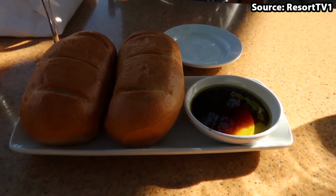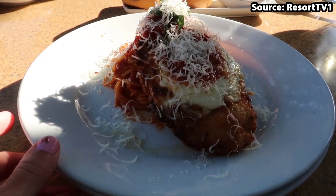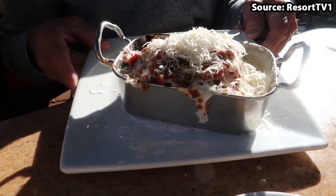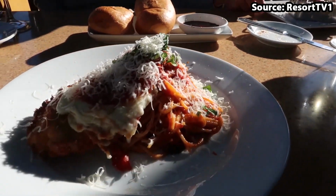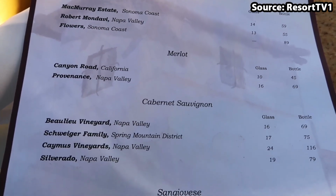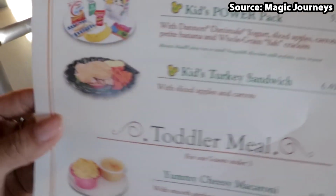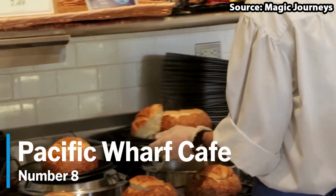out, you will begin with some appetizers, followed by the main course, which I would recommend the ribeye steak despite it costing $38, and then finally you move on to the dessert, all in which you can enjoy with your favourite alcoholic beverages. Back to some more quick service options though, as taking our number 8 spot we have Pacific Wharf Cafe, the fishiest food at the park.